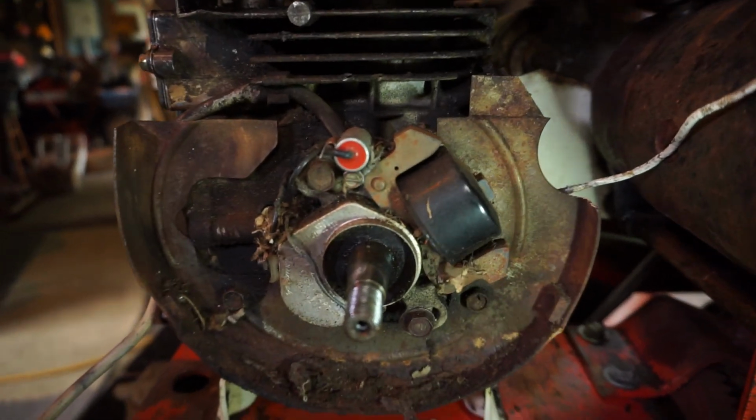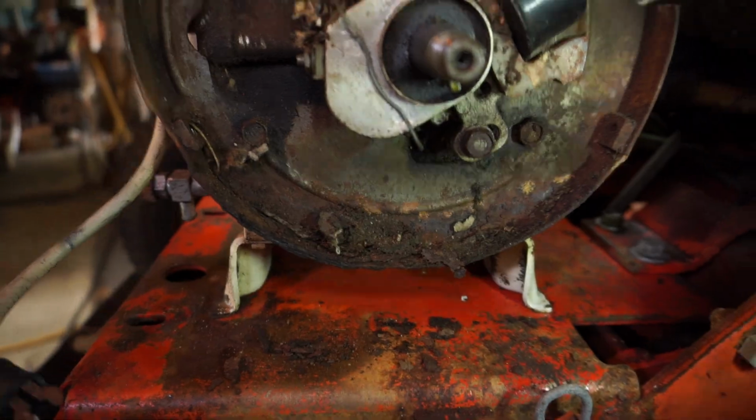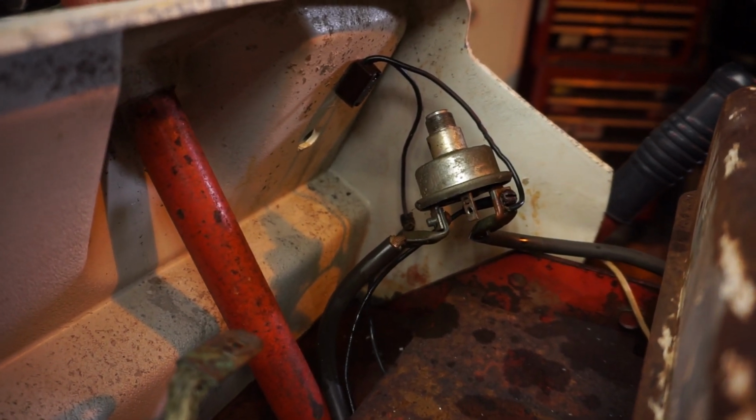Next episode, we're going to try to get this thing running. We've got to go over the ignition next, all right? I want to make sure the ignition is okay. There's some other things with the machine. I'm having issues with the ignition switch. She's old, right? Every time you go to touch one thing, something else is going to break or not be right, and then you have to go to that.